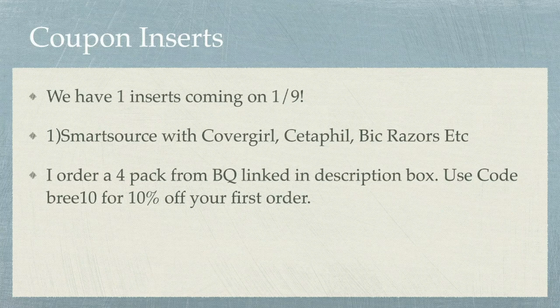So I do recommend grabbing some inserts, either getting them in the Sunday newspaper or ordering them online. I always order them online through BQ. I already placed my order, that way I can get them early. I usually order around Tuesday or Wednesday, just depending when she puts them up on her website. So definitely check that out if you guys do want to order.